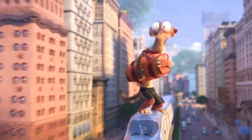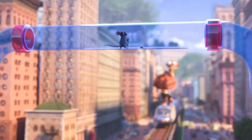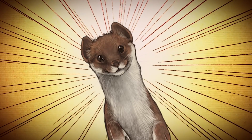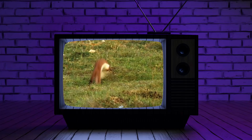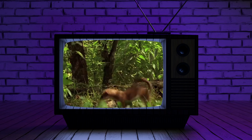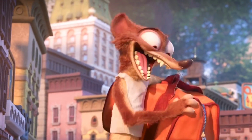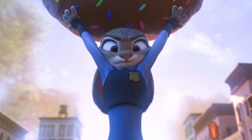Duke has a long tail with a black tip. This is characteristic of a stoat, not a weasel. Weasels have shorter tails without the black tip. Fun fact, stoats trick rabbits by hypnotizing them with a weird wiggle dance so they can get close enough to snatch them for lunch. Yikes, look out, Judy.